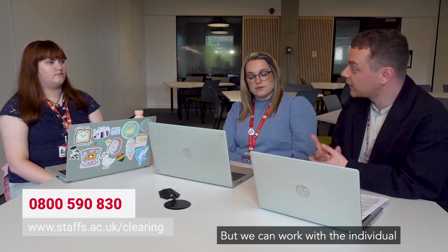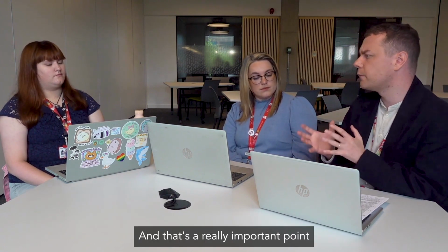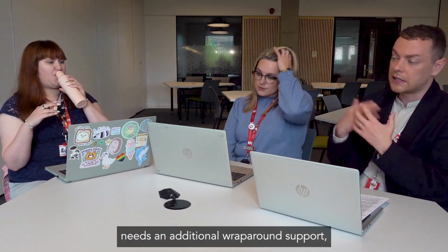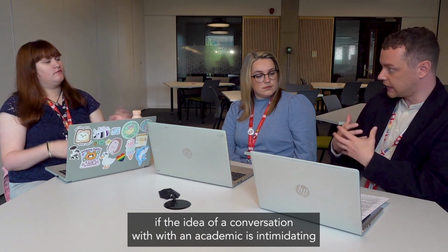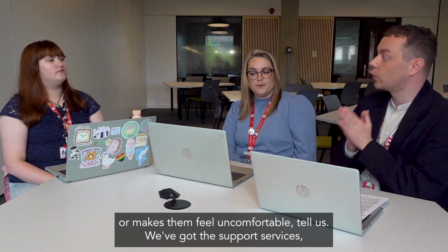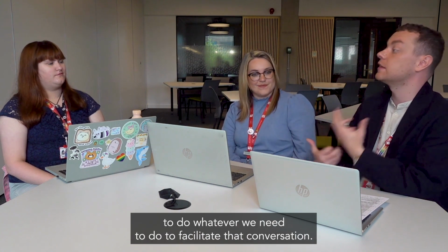But we can work with the individual, and we can put safeguards in place so that they feel safe and secure. And that's a really important point, I think, for teachers and advisors and parents and guardians. Absolutely. If your young person needs additional wraparound support, if the idea of a conversation with an academic is intimidating or makes them feel uncomfortable, tell us. We've got the support services, we've got people ready, at hand, waiting in the wings to do whatever we need to do to facilitate that conversation.